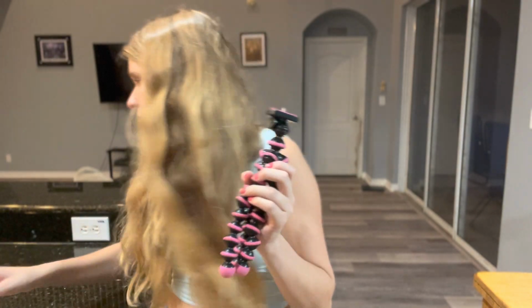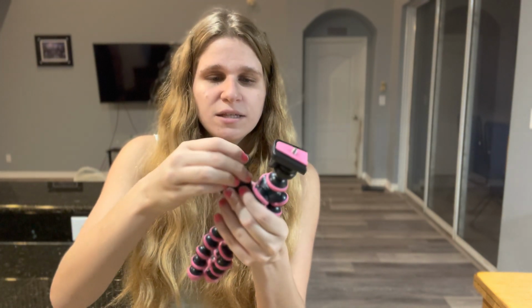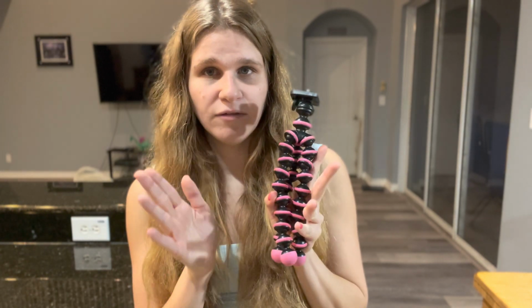It also came with a Bluetooth remote and a mount. It also came with this taller one. I don't know exactly what this is called, but this is really good, I think, if you want to get more angles. I actually never used it at all. The reason why is I feel like I don't need it. It is a little more expensive than the other two. I think this was like 24 bucks after tax. However, it's worth it. So that is all the tripods that I own.